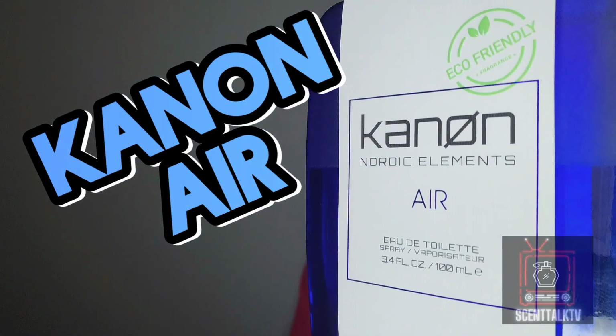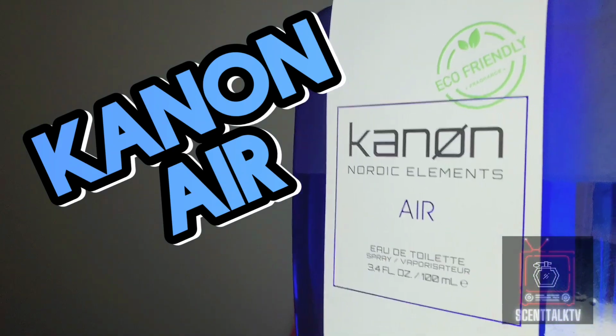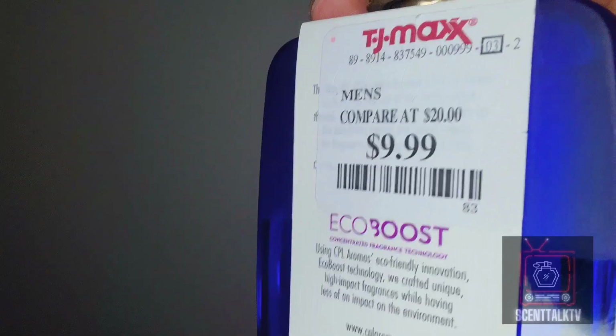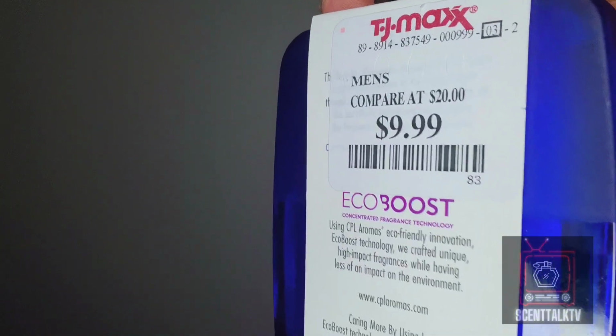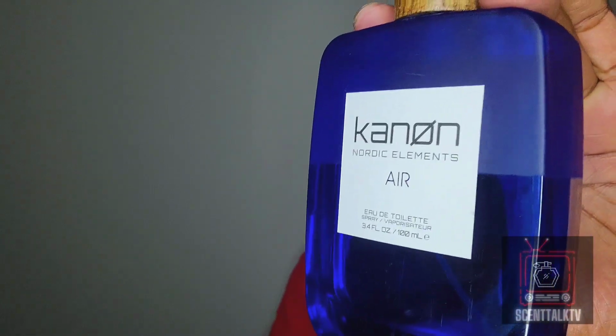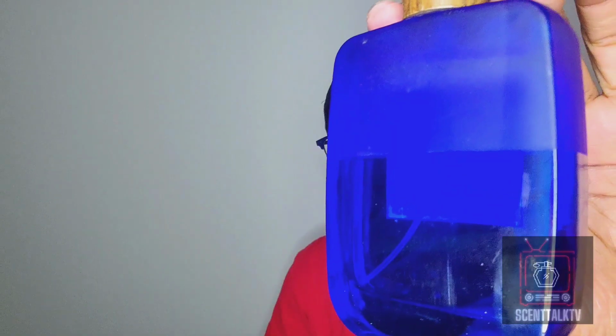Now I think I like this better than water, but this one is really, really good as well. So let's get into it. Just like the other one, $10 solid. Got the snug, really snug fit wooden cap. Atomizer is good, really good just like the other one. I keep forgetting to take that stupid sleeve off, so this is how the bottle looks without that sleeve. And nothing on the back. Unfortunately, I do not know the notes inside of here. I couldn't find them, but I was only able to manage to find the Kanon Water.